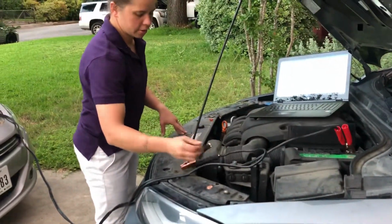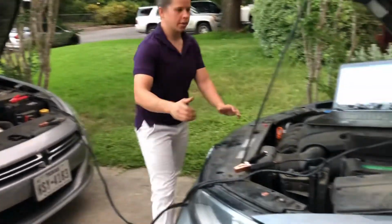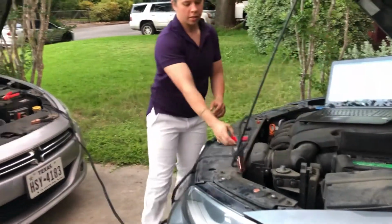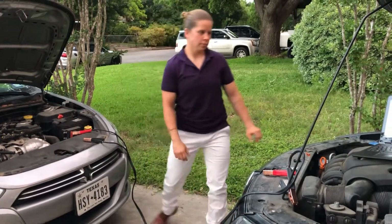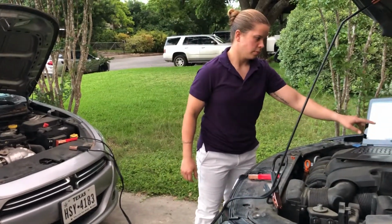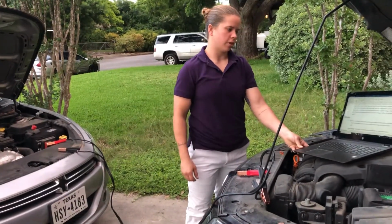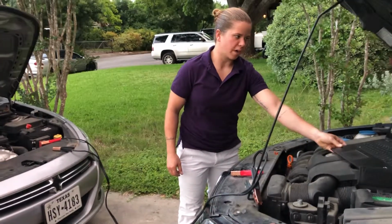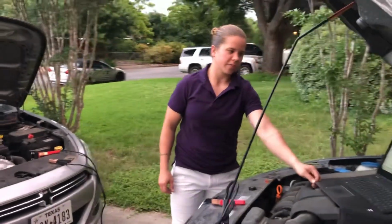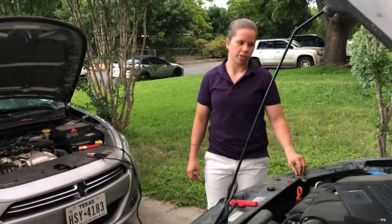Negative, negative, positive, and positive. It is recommended that when you get your car jump started to replace your battery as soon as practical. Once the battery falls below a specific voltage, it will be nearly impossible to jumpstart because of how little voltage is left on the battery's charge.